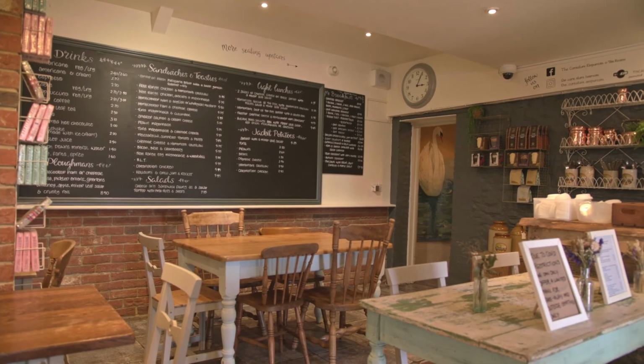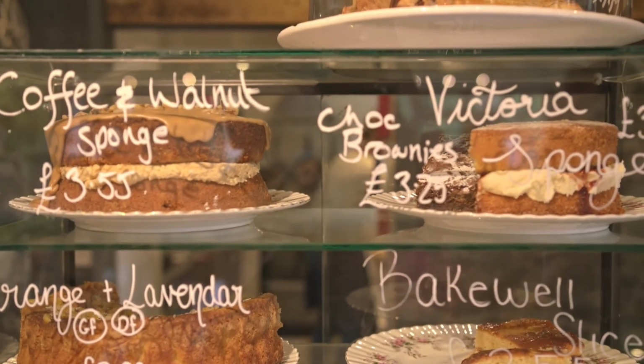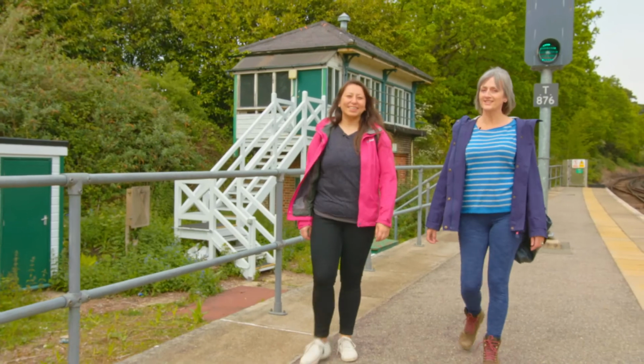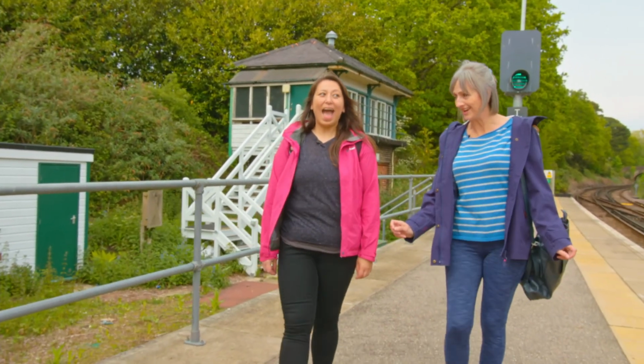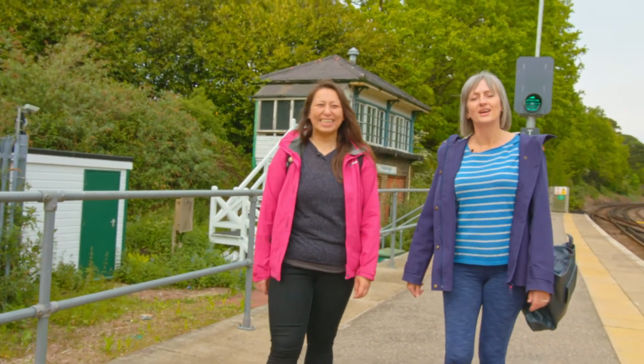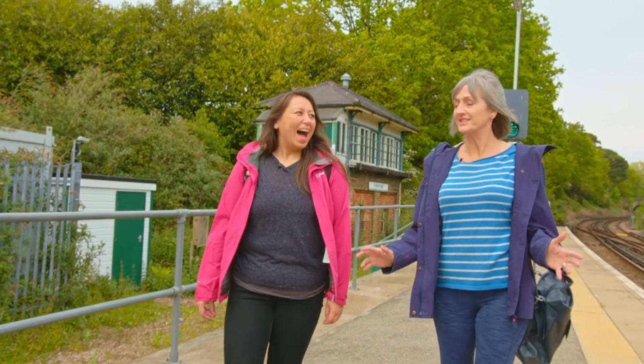And perhaps grab a snack before we leave. There is a train station at Pulborough, but if you fancy hopping on board a steam train, then head on down to Pulborough Garden Centre, where the miniature light railway sits.